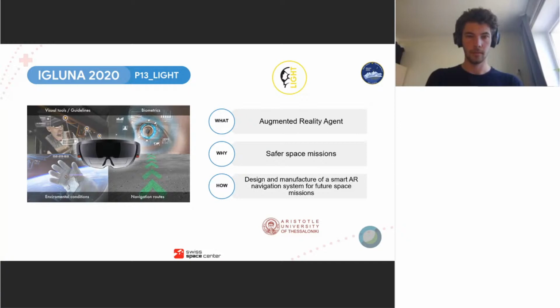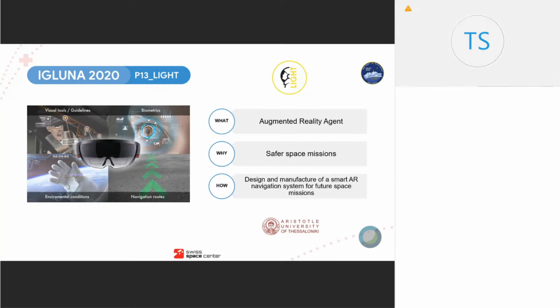On behalf of P13, I'll present briefly their project. So what they're doing is an augmented reality agent to have safer space missions, and they actually focused on biometrics as well, visual tool guidelines, environmental conditions, and navigation routes. How do they do it? They design and manufacture a smart augmented reality navigation system for future space missions. The team comes from Aristotle University of Thessaloniki, and they are a student association called BEAM.